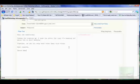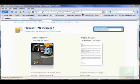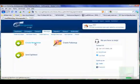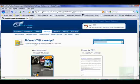But yeah, it's that easy. Now, that's what an autoresponder is. Now, there's something else we can do called a newsletter. What a newsletter is, it's not something that's timed based on when somebody signs up. It just goes to everybody at once. Now, it doesn't necessarily have to be everybody in your entire account, but everybody in a certain campaign.